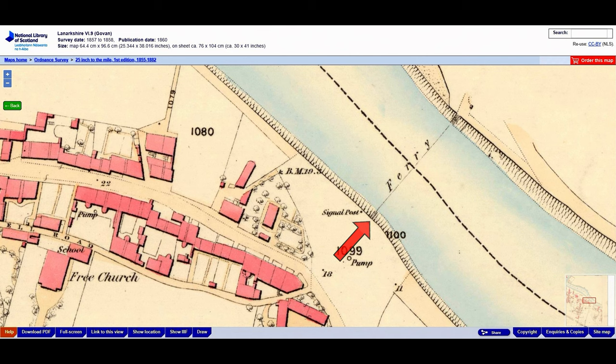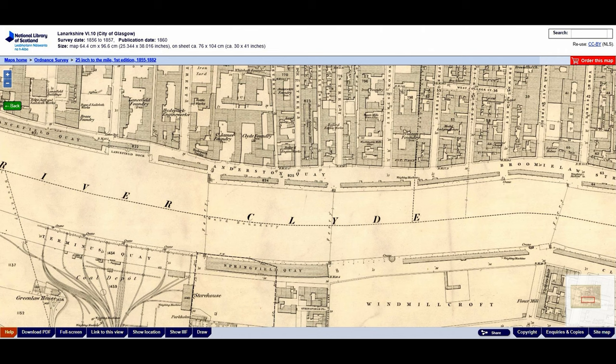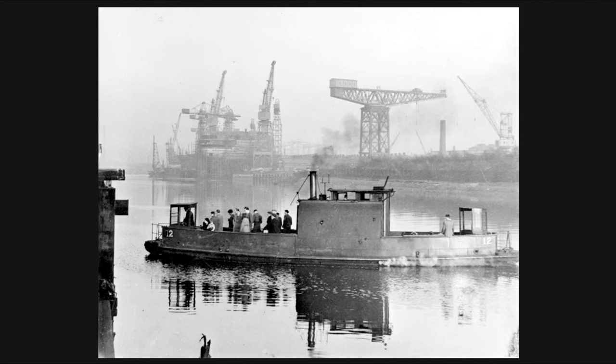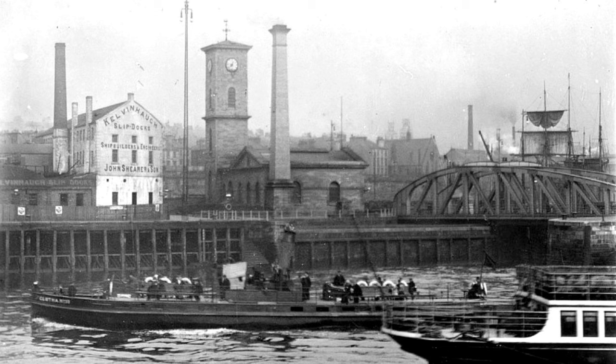Further upstream, also in 1857, we can see another three ferry routes over the Clyde at Finnieston, Clyde Street and York Street, all with sets of stairs leading down to the water, and all presumed to be passenger ferries. As the years went by, changes and improvements took place. More ferries, some going back and forth across the river, and some, called Cluthas, going up and down the river. And by the late 19th century, the ferry had become a staple means of transport for working Glaswegians.